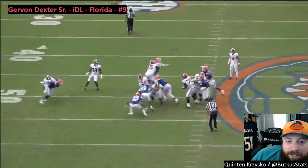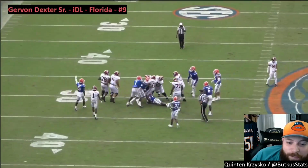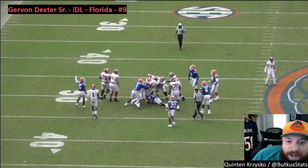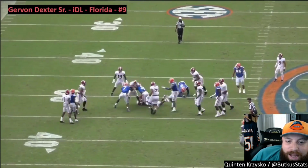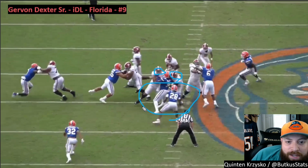And then again, some finishing issues on the tape. He doesn't quite make the tackle, but he keeps his linebackers clean, and they clean it up for him. Because they have to commit both these guys to Dexter, it keeps 28 clean to come around here and clean up the play.